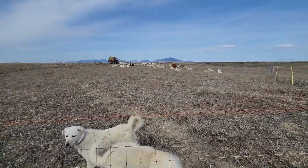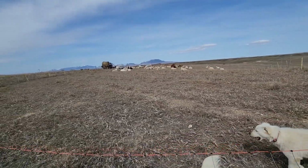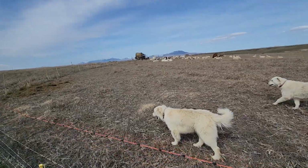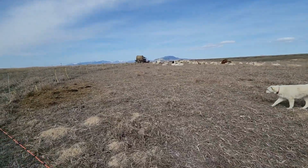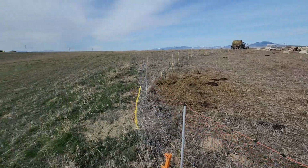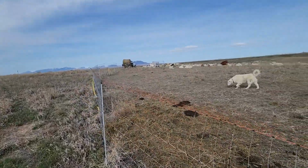Just getting up here, getting ready to move the sheepers and the cows. You can tell they're all just kind of lounging, enjoying the day. That'll change once I get the bale truck started up and unroll some hay over here for them. But it's a gorgeous day. We're greening up. By golly, we're greening up pretty good.